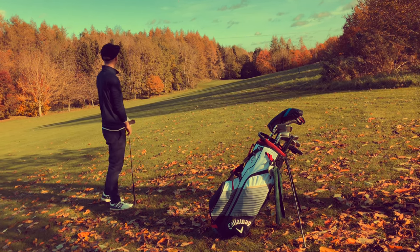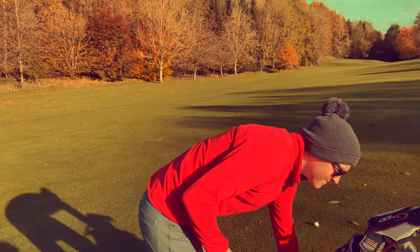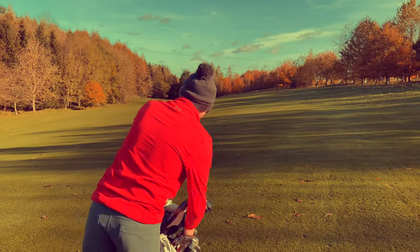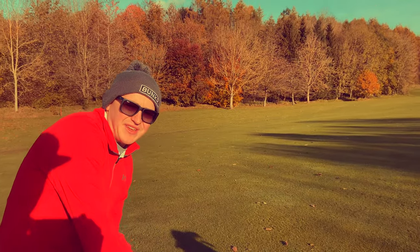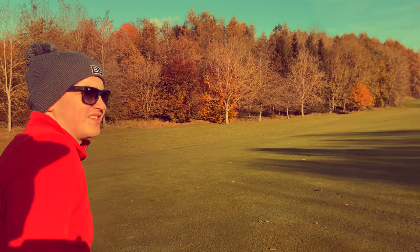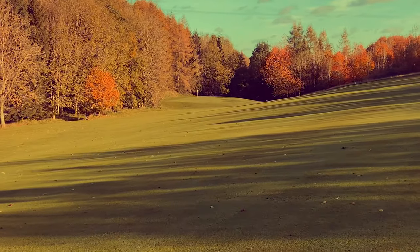Up the slope, it's going to pop up by the flag, and I'm gone from worst day of golfing weather possibly to best in the space of some seriously beautiful wintry autumnal golf. And this is a lovely gnarly green.